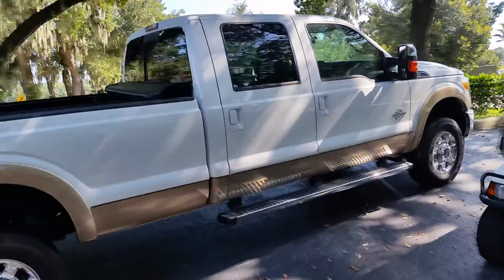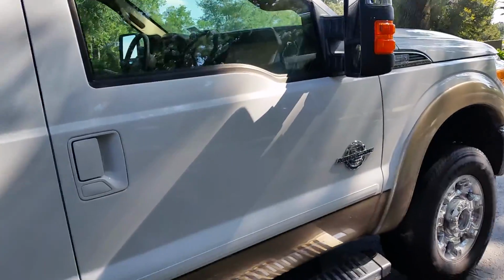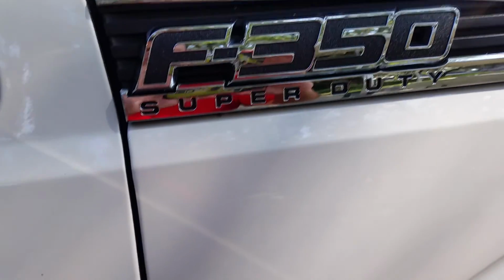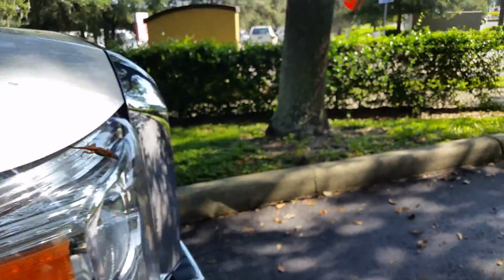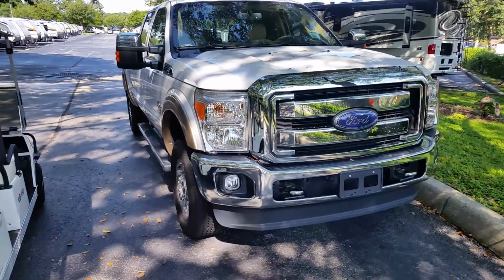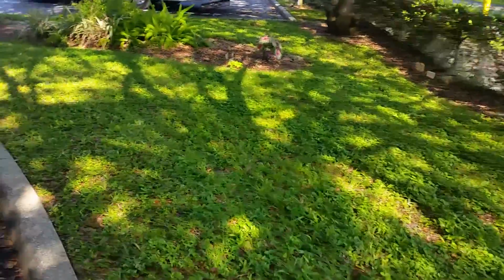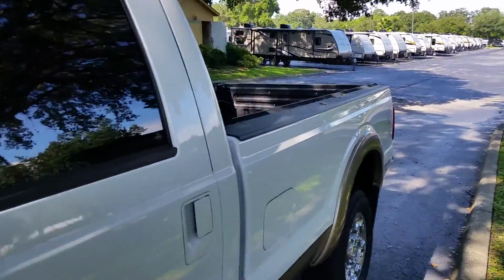And I don't know a lot about trucks, man. I sell RVs, so all I'm really doing is just wanting to show you this thing. It's definitely a pretty truck, man. I wouldn't mind having it myself, but my wife likes shoes way too much.